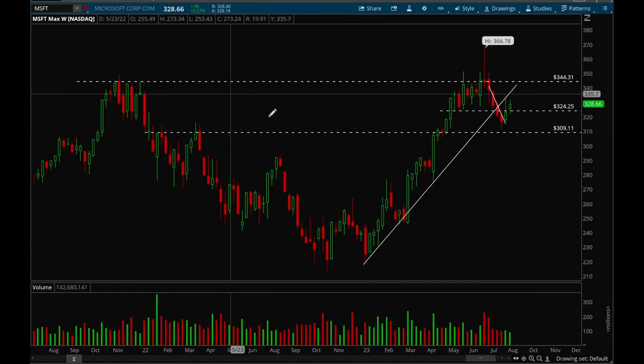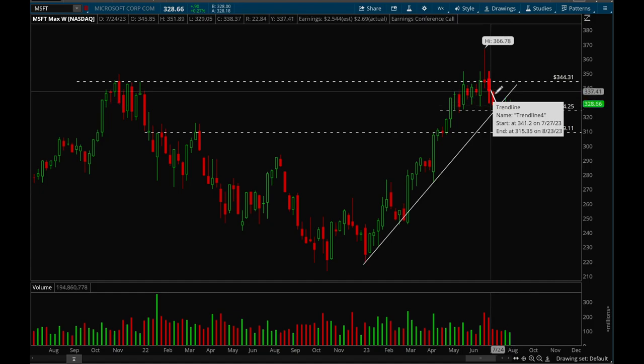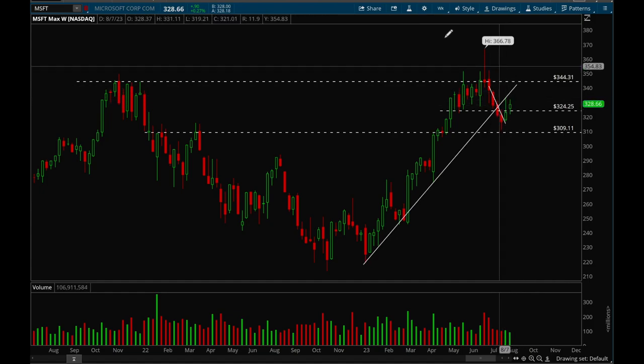Next up, Microsoft. So Microsoft also lost its uptrend and tried to bounce off, tried to reclaim it last week. And then this week, it formed an inside candle. So we'll see what happens next week. There's a good chance that it could break out and make a bigger move up next week.